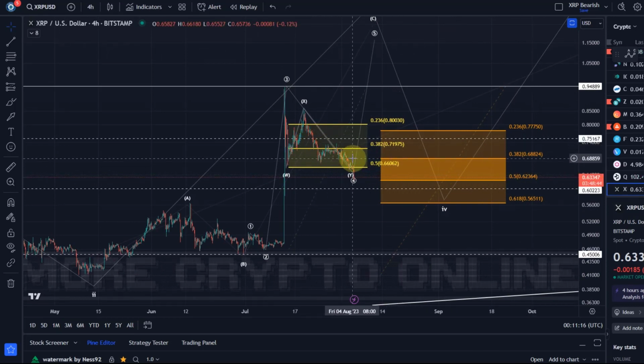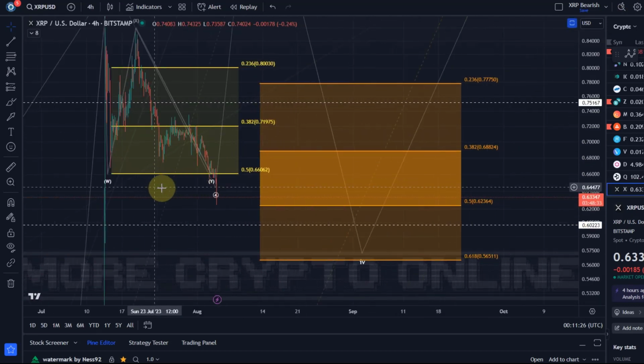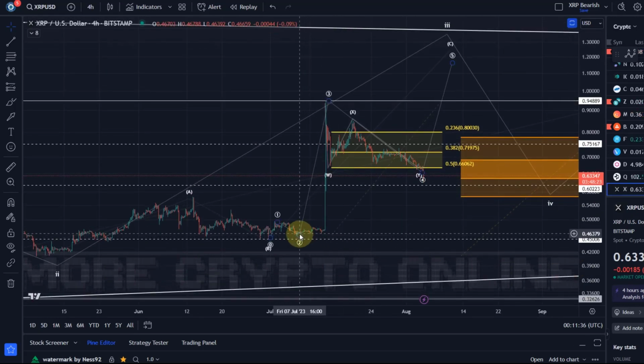As you will remember, over the last few days we looked at the price. We couldn't see any indication that XRP had formed a low, and the result of this is now showing on the chart. Price has dropped below the 50% retracement level of the move between the 7th of July and the 13th, 14th of July high.